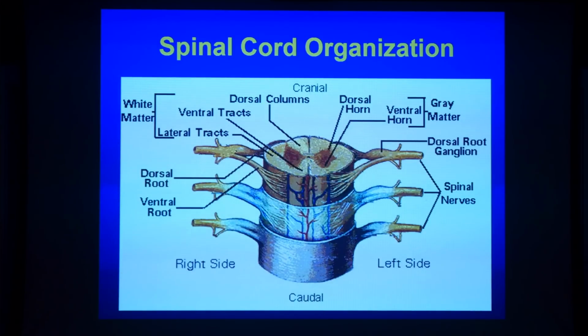And when you look at this then, this is going to be the dorsal horn, because whenever you see horn, remember we're talking gray matter in the central nervous system. Here will be the ventral horn, and this is gray matter in the spinal cord. And this ventral horn will contain the cell bodies, the lower motor neurons. And what we talked about yesterday was the reflex arc.